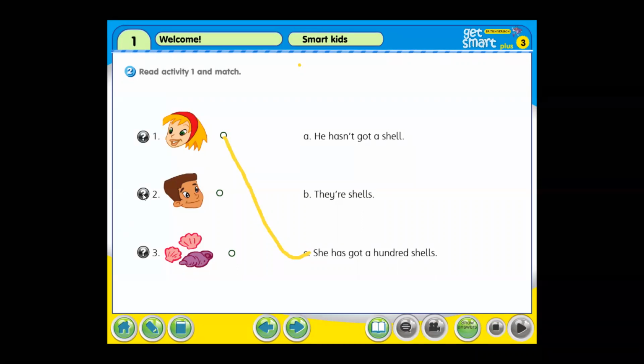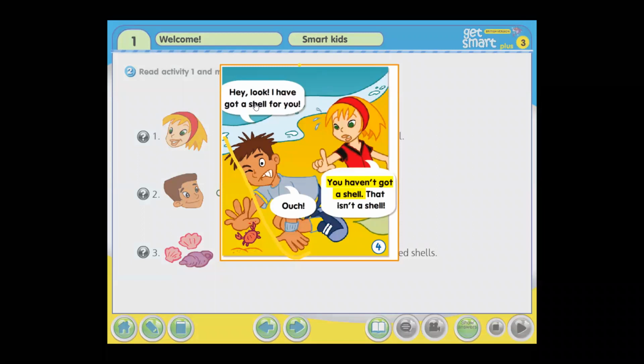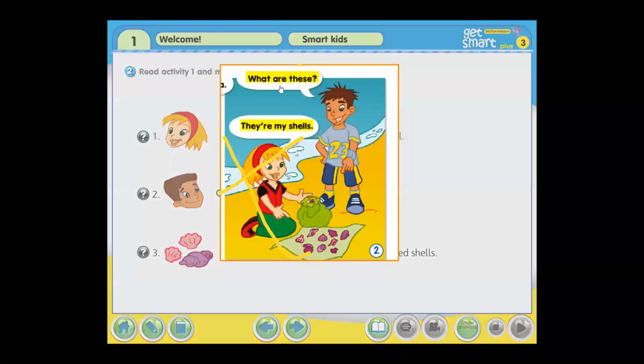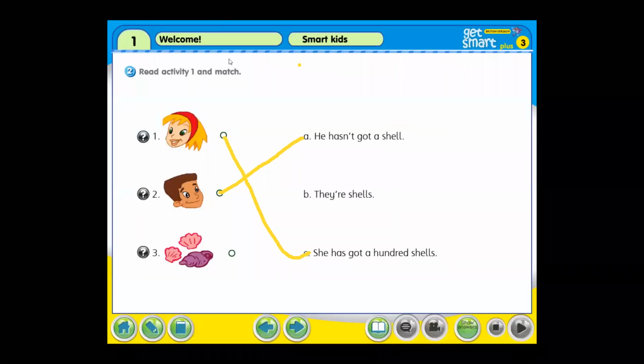Okay, number two. Hey, look, I have got a shell for you. You haven't got a shell. So you haven't, but now you mentioned he. He hasn't got a shell. And what are these? They are my shells.